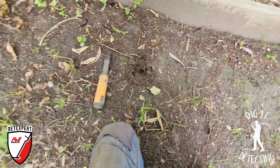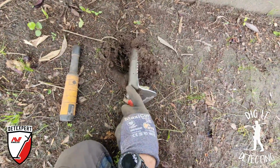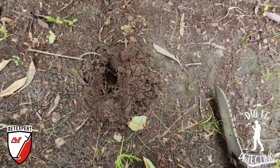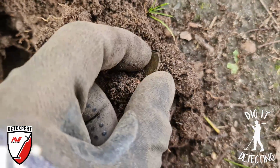Oh, he's down there somewhere. I could be on to another 2 cent coin. Let's have a look. Try not to scratch him. We're only off the side there in the dirt, so we don't have to worry about the grass too much. There he is. I'm digging down further into the hole. You can see him sitting off in the corner there. So a little 1 cent coin.